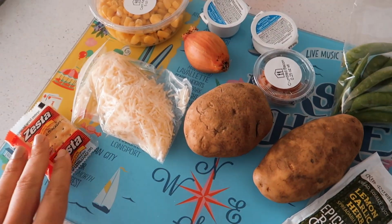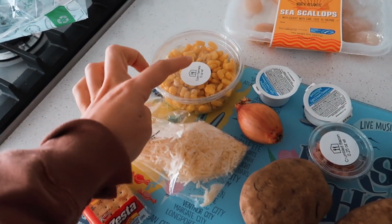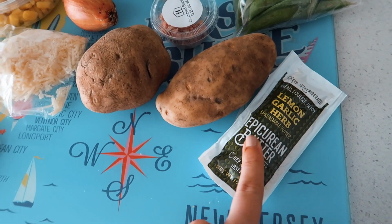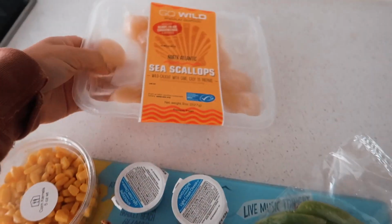All right, we got kind of a lot of ingredients here today. We've got some random crackers. This is a shredded Parmesan, corn, cream cheese, a shallot, some crumbled bacon, yum. The potatoes, this lemon garlic butter. These are the little snap peas, and then we have the scallops.